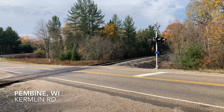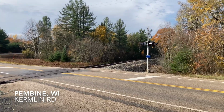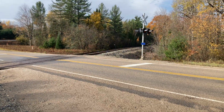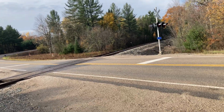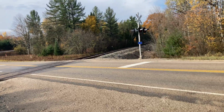Good morning, folks. We are on Kremlin Road in Pembine, Wisconsin. We've got a Canadian National, just the engine, folks, unfortunately, but it is a train. We are at a crossing I've never done, actually. I have been near this crossing, but I've never caught a train here. But let me show you guys.